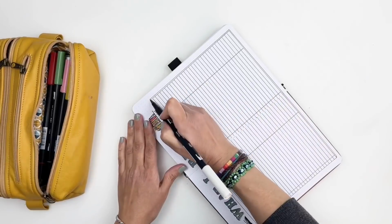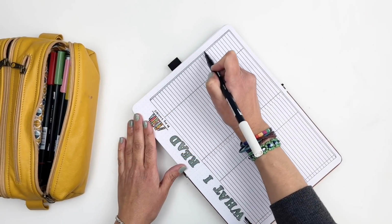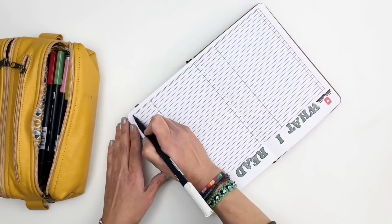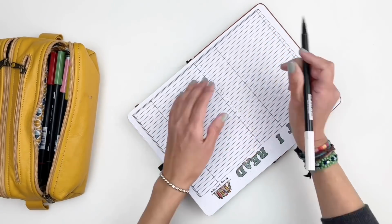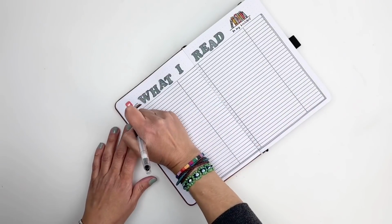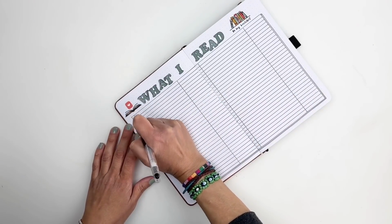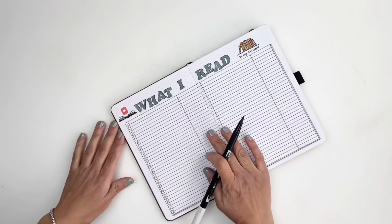I do want to go ahead and add a drop shadow to my box. I want to add numbers to keep track of how many books I read in 2022. And I'm going to use that gray Tombow marker to add lines in between each other. So what I mean is I am skipping a line. So I add gray to one, I'll skip the other.